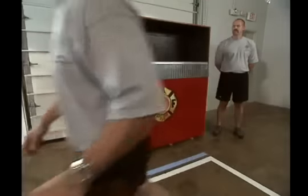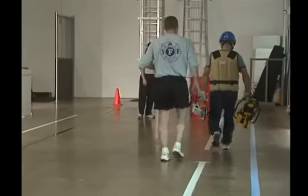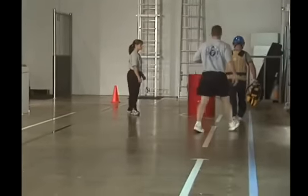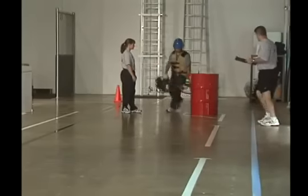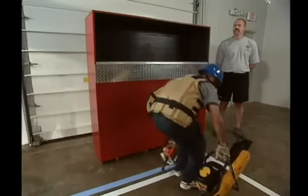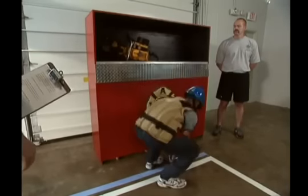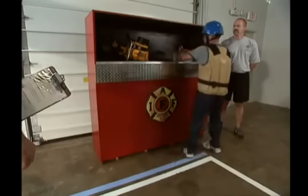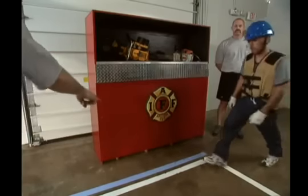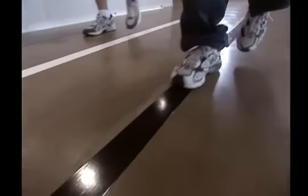You will then simultaneously pick up 1 saw in your left hand and 1 saw in your right hand and carry them while walking 75 feet around a drum and back to the starting point. You will then place both saws on the ground, pick up 1 saw at a time, and return each saw to its designated space in the cabinet. Upon completion of this event, you will walk 85 feet along the established walkway to the next event.